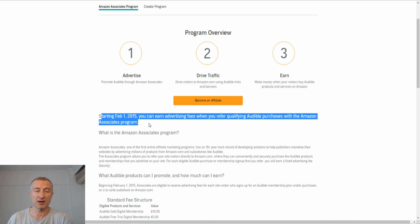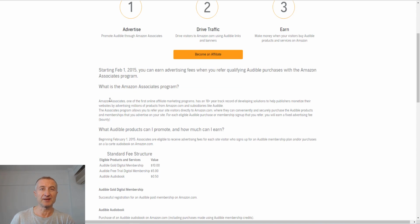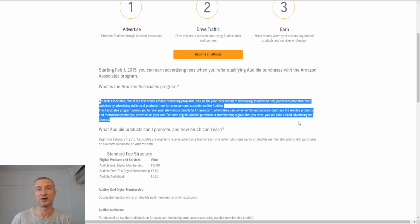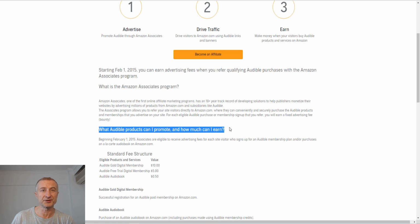So you can see here they have started since February the 1st, 2015. You can earn advertising fees when you refer qualifying Audible purchases with the Amazon Associates program. It explains here what it is. It is the affiliate program, so I'm not going to read through the details here. So what Audible products can I promote and how much can I earn?